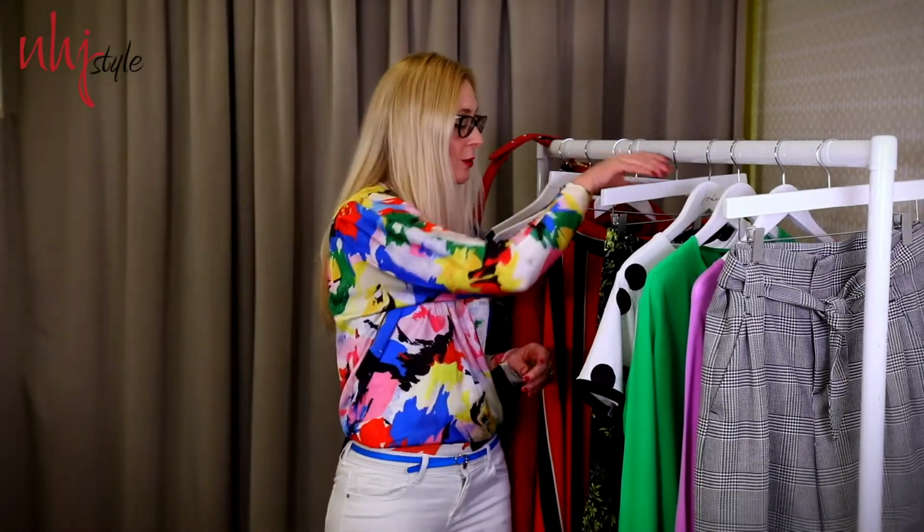And if you do need to be a little bit more formal, or it's a little chillier, you can always add a blazer as well to finish it off for a really fun update on a work look for the season. And then ruffles are carrying on from autumn, winter into spring, summer.